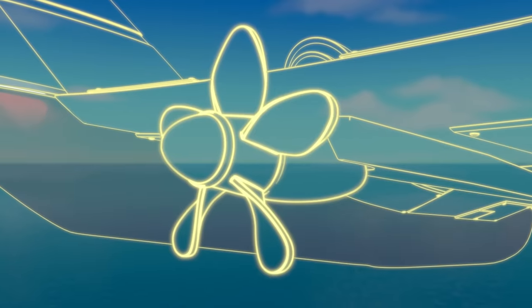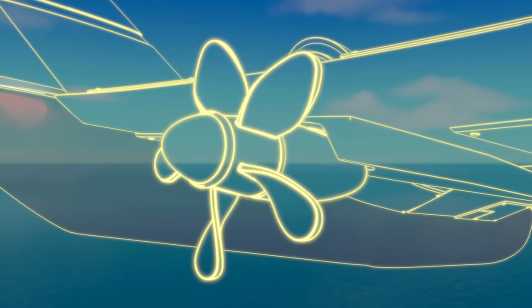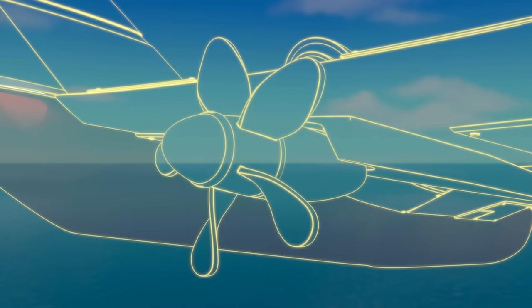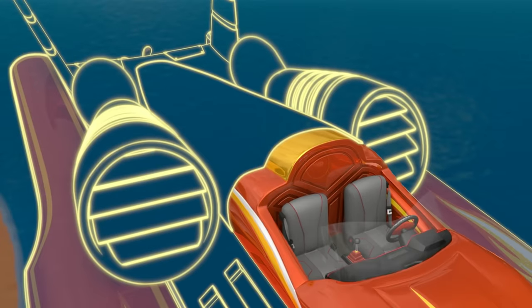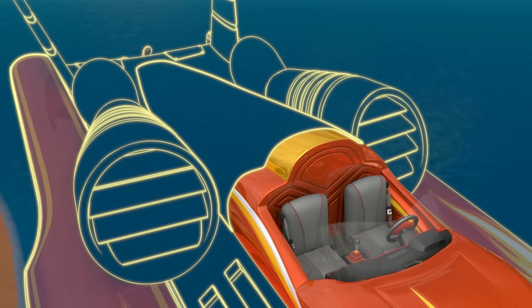Next, I'll need a propeller. When the propeller spins, it pushes the boat forward. To make the propeller, say propeller. Propeller! Last, I'll need 2 powerful engines to make our thunderboat go really fast. To make the engines, say engines. Engines!